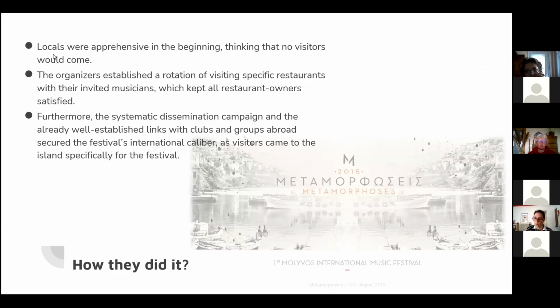But the organizers worked with the local community. They put a plan in place for when the festival would actually be carried out, so that they would have a rotation plan, so that local business owners would see the visitors in their businesses. They would see what sort of income visitors would result from this festival. And they managed to keep this working during the first festival.